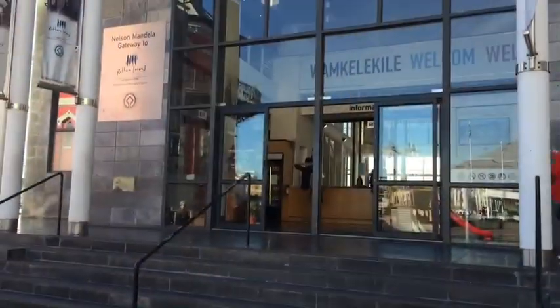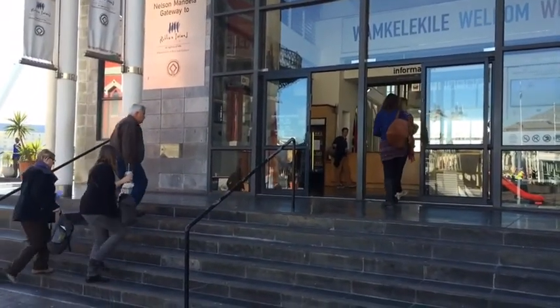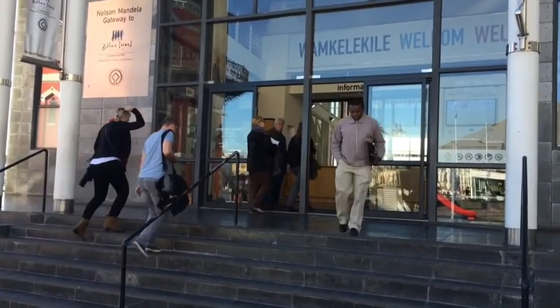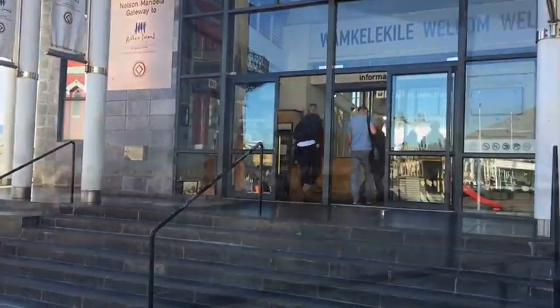Great. I made it here. Had to kind of navigate through construction alleys and come the back way, but made it around, and the boat should be set to sail in about 20 minutes.